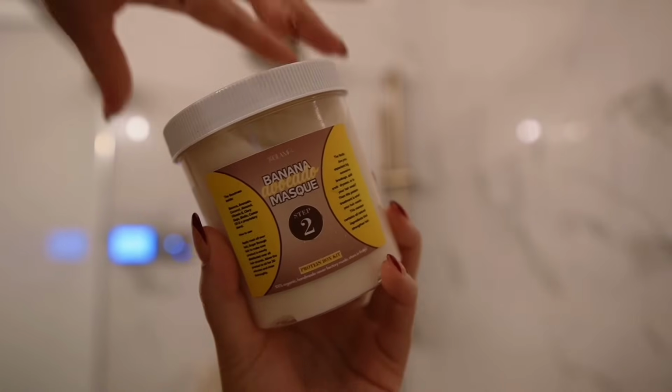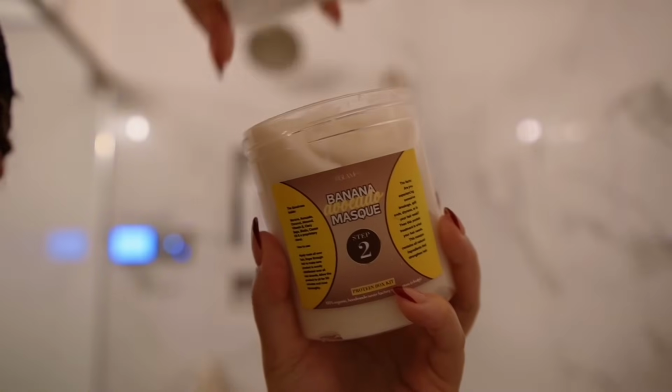After I use my clarifying shampoo, I go in with my hair mask. So I use one from the Glam Room as well. And I'm using this probably like twice a week. Now, when I do have braids, am I putting a hair mask on the braids? Absolutely not. But when I'm wearing my natural hair, I make sure to use a hair mask because it's good for my hair, but it also leaves a really, really nice scent in my hair.